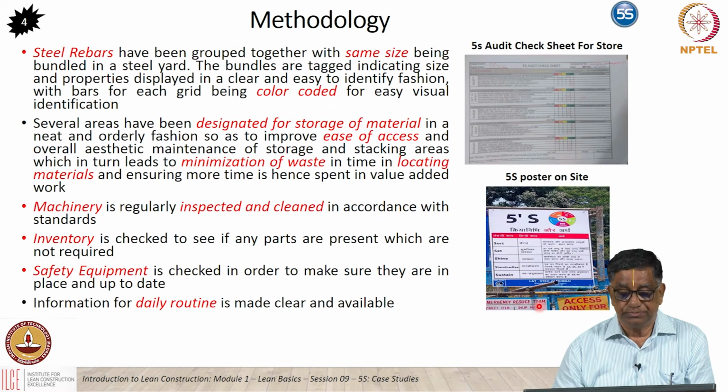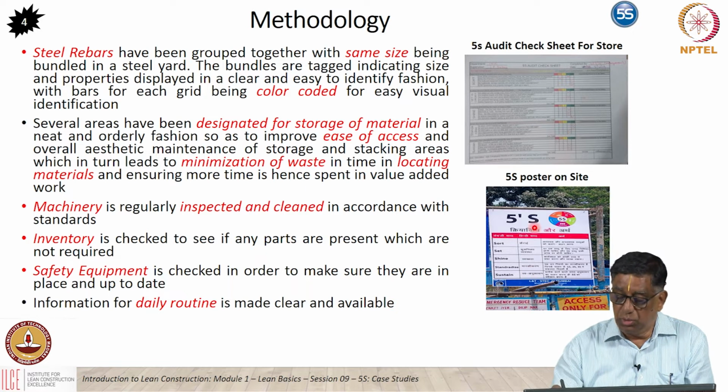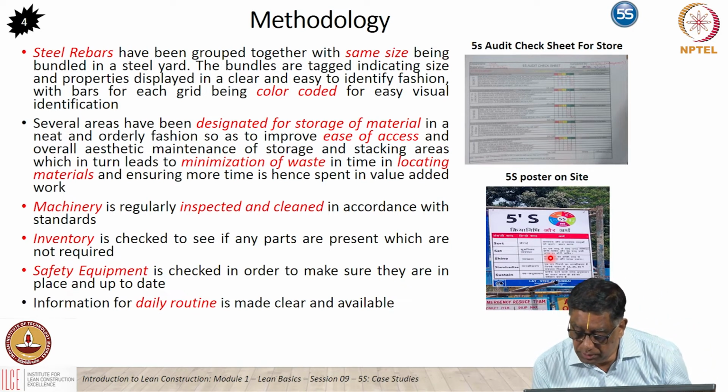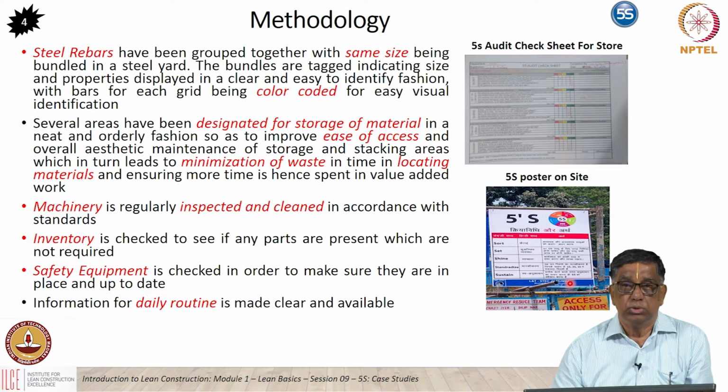using 5S. One very good thing I liked in that site was using signboards with local language. Here you see a board in Hindi and Marathi. It says Kriya Vidhi and Arth. That means the process and the meanings. The local workmen need to understand what you mean by sort, set in order, shine, and so on. So the local language explanations were a great help, and the labor came on board much more easily to understand and follow the 5S processes.